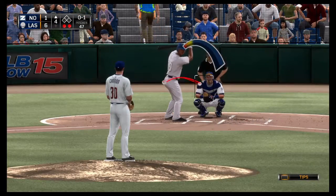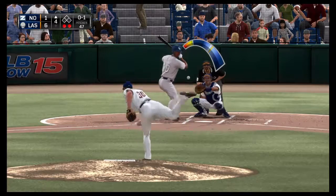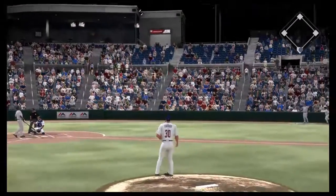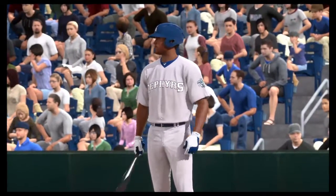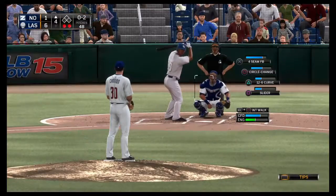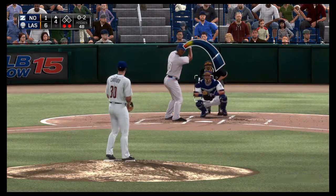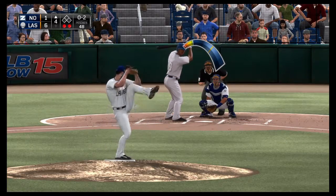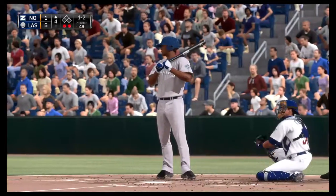Wait for a good one. Now the pitch. And here's a ball hit in the air. And that's going to land foul. Now the pitch. Down and away, it's a ball and two strikes.